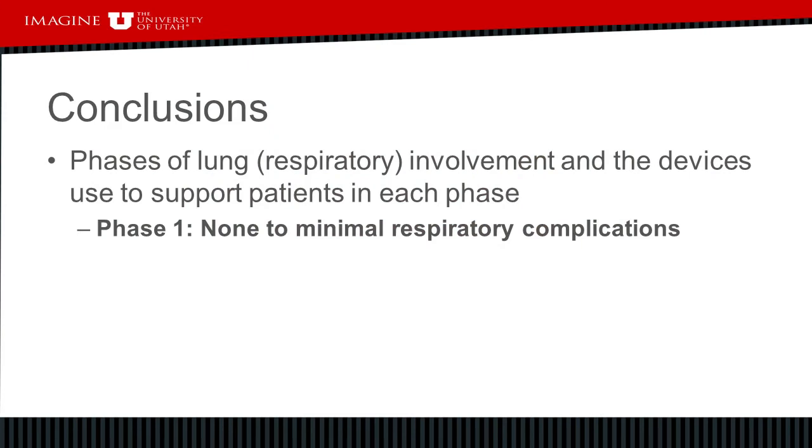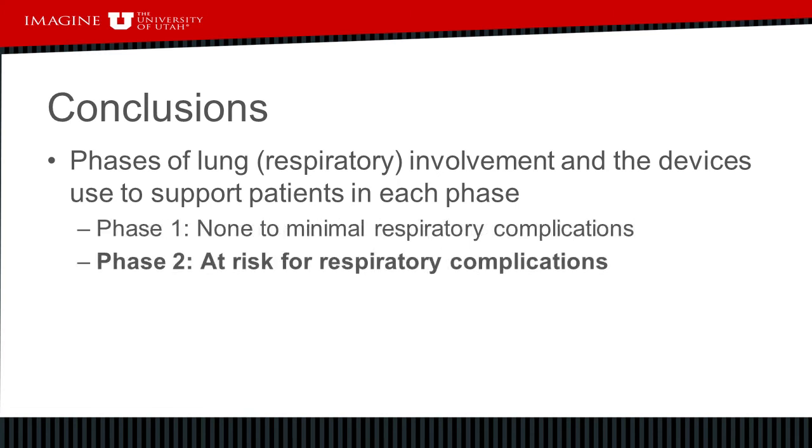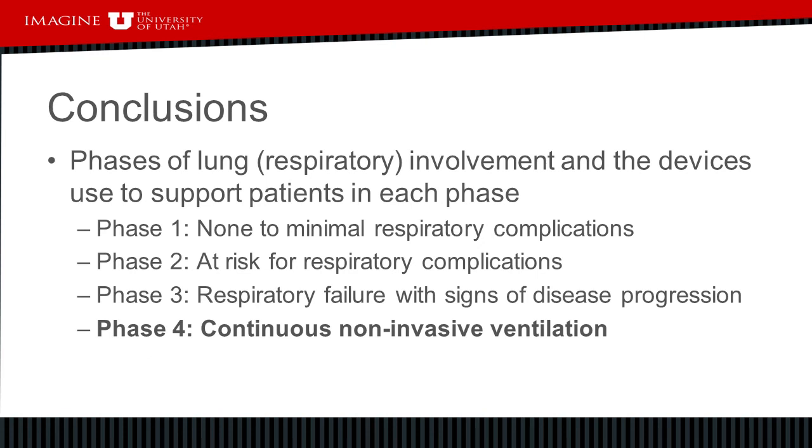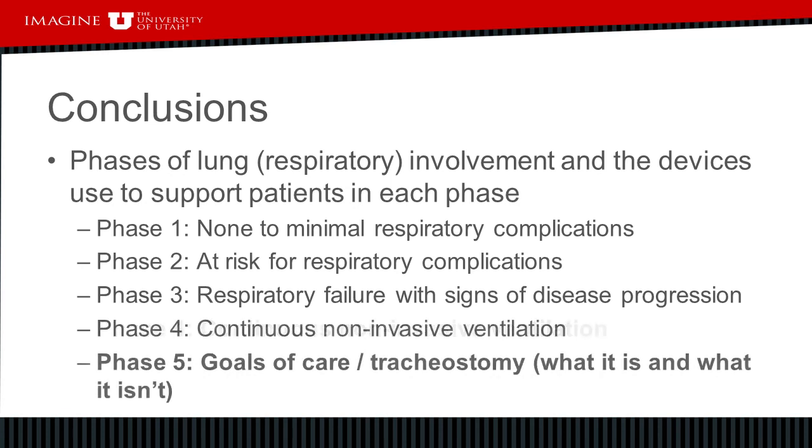So in conclusion, we talked about the phases of respiratory involvement and the devices that we use and recommend to support patients in each phase. Again, in phase 1, there is none to minimal respiratory complications. In phase 2, we're doing lung function tests in clinic to look for respiratory compromise. In phase 3, we have respiratory failure with signs of disease progression, and that's where we're having patients use BiPAP or ventilators to help support their breathing, in addition to the cough clearance or cough secretion devices to help them clear out secretions and to re-recruit their lungs. And then progression through phases 4 and 5 is when the disease has continued to progress and devices are used continuously. And at that point, it's important to have very clear goals of care going forward.